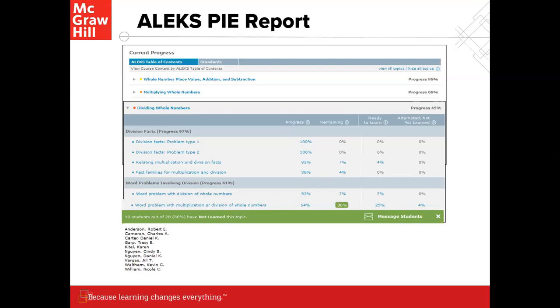And by the way, when you're working in ALEKS, everything in blue is a link. And so not only do you have the ability to make your small groups, but you're also going to be able to click on those links to get examples to use in your small groups. So ALEKS really makes intervention very easy and very accessible for all students.